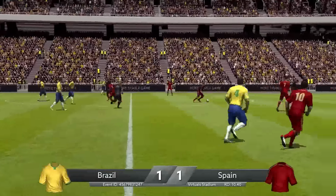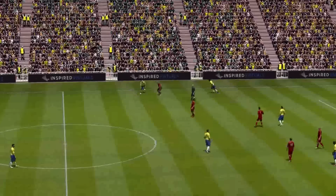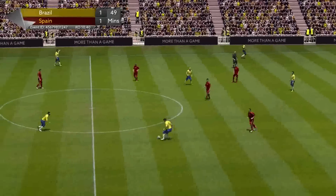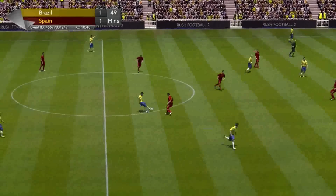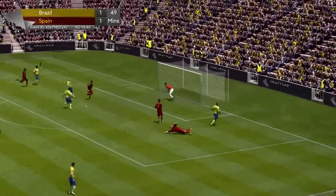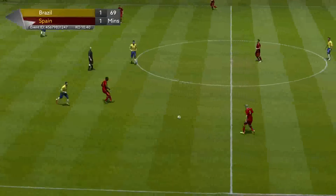So in perfect conditions, the second half gets underway here. Spain in their red strip. Rejuvenated a little since their embarrassment in their own World Cup, and they might have a chance here. Oh, that should have been two.